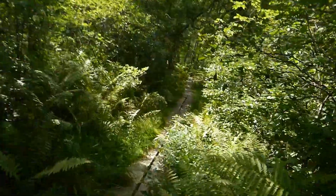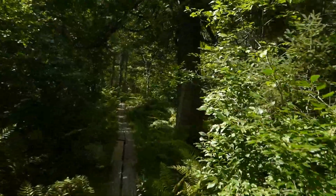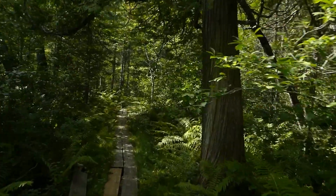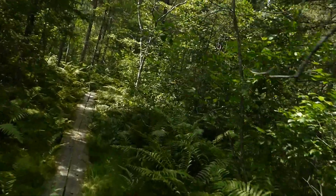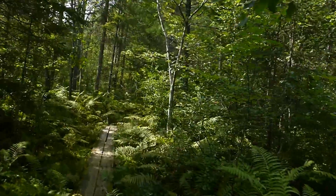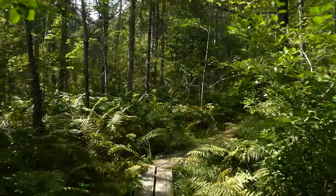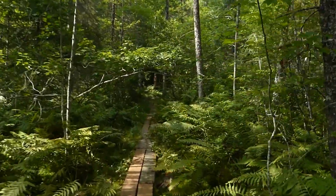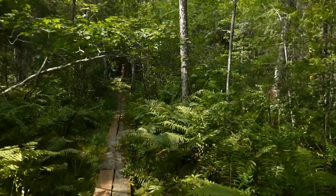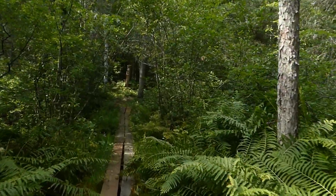So we're off the rocks, come down in here into this quasi rainforest on boardwalk. It's amazing the difference between the two places. We've got 300 or 400 meters to the canoe launch, and then we'll be on road back to the campground.